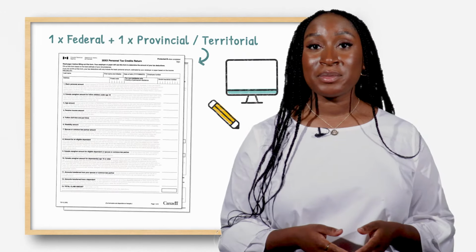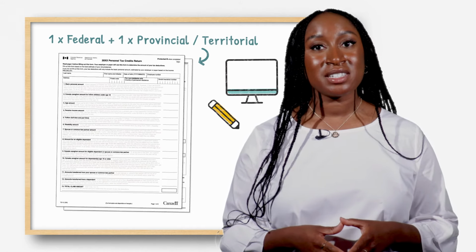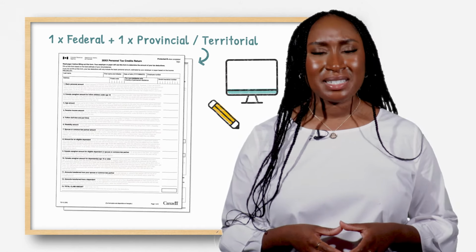Once you've completed the form, you can hand it back to your employer and they'll use it to determine your pay. You don't need to send it to the CRA. Well, there you have it, the basics of the TD1 form and why it's important.